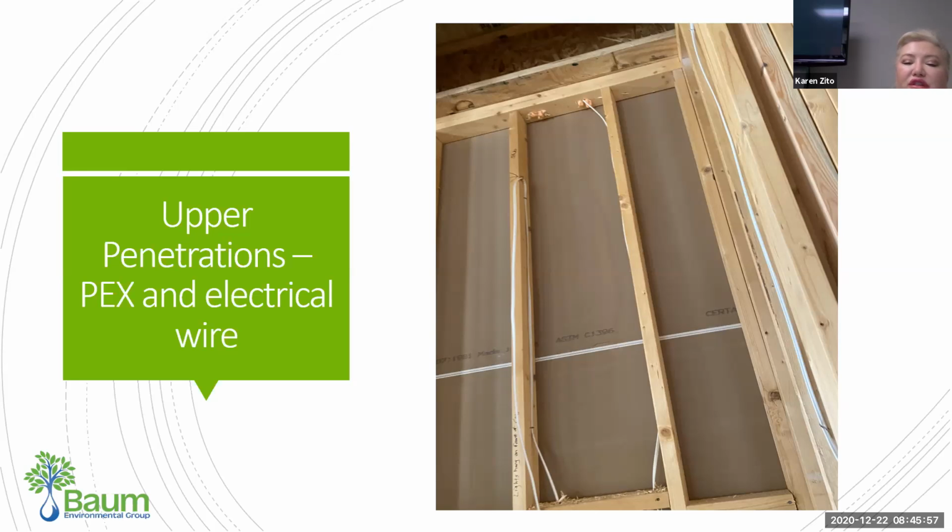In the upper penetrations of the open wall stage, we're looking for when PEX or electrical wire goes up there and they drill a hole to run it through the top of the ceiling. You see where they have to have foam there. We'll look to see that all those holes have foam in them. If those holes don't have foam in them, or if they've not been foamed or caulked at all, then we'll say that those areas need to come back out and be finished.